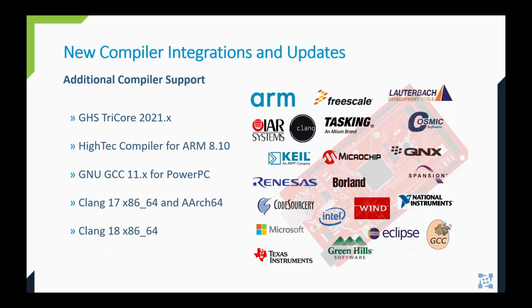As your development environment continues to evolve and you switch or adopt new compilers, we want to make sure Parasoft again keeps pace. So with every release, we add support for the latest compilers, enabling seamless integrations into your embedded development ecosystems. Again, our commitment is to support your target environments. Therefore, we've added Green Hills Tricore 2021.x, High-Tech Compiler for ARM 8.1, GNU GCC 11.x for PowerPC, Clang 17 x86 64-bit architecture, and ARM 64-bit architecture, and Clang 18 x86 64-bit as well.